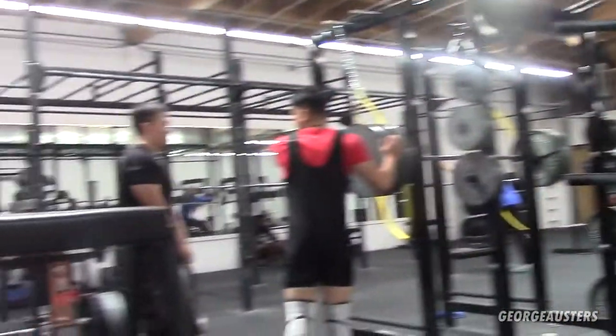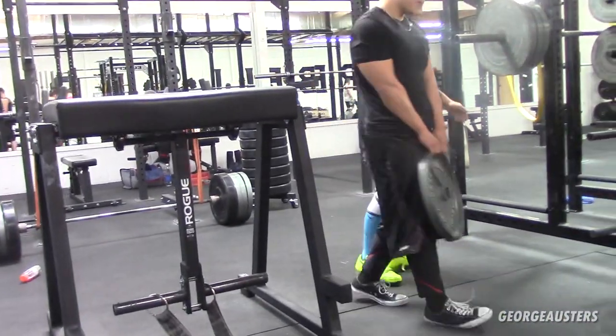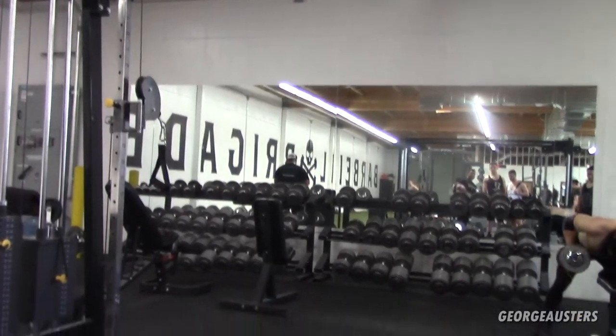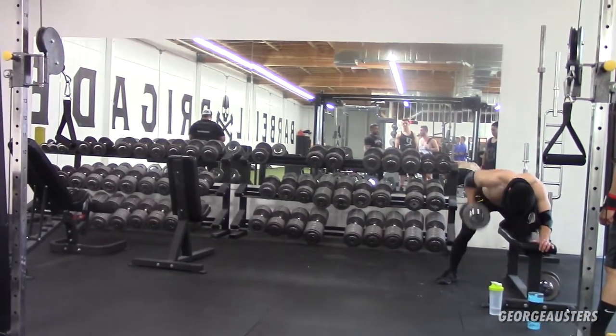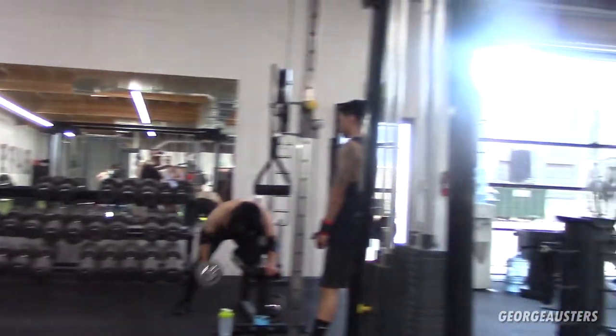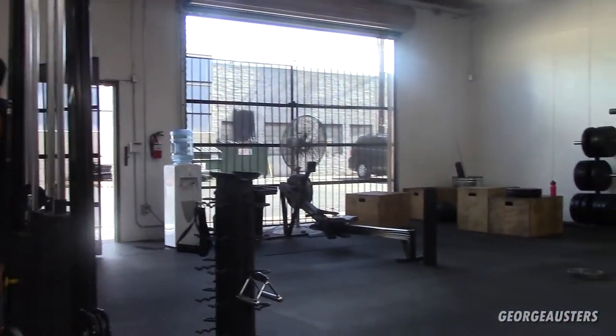Decompresses your spine, targets your hamstrings. Our dumbbells go from 5 to 200 pounds. You can arrange and move the benches however you want, just as long as you put your stuff back. There's other specialty bars right over there. There's water, so help yourself.